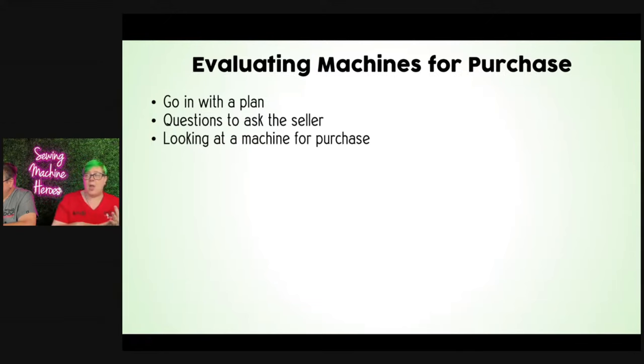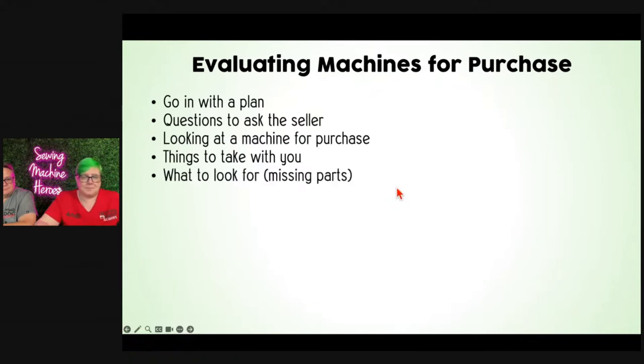If you can, check for any broken or missing parts or thread guides. Things to take with you: there's a little notation in there about a little package that you can make, like in a little travel bag, that's got a screwdriver and a flashlight. Paul actually bought me a flashlight many, many years ago that slides in your pocket, so that if you're out and about and there's a machine in the dark corner of a thrift store, you have your little flashlight you can just take out and look for any missing parts. What to look for, again, missing parts.